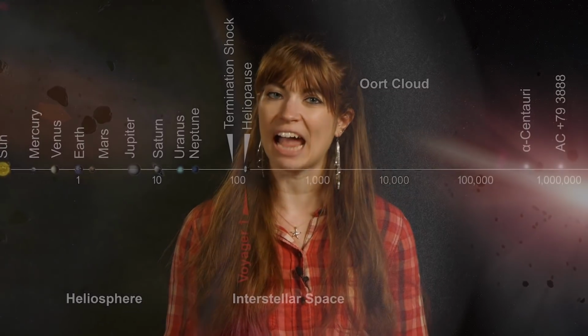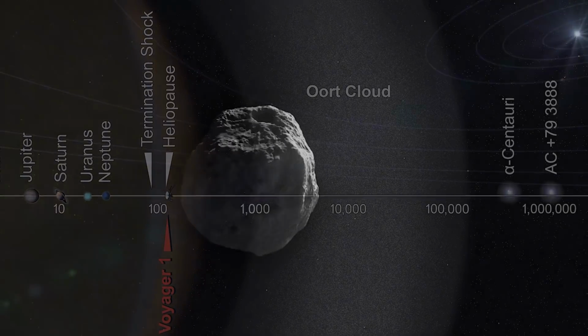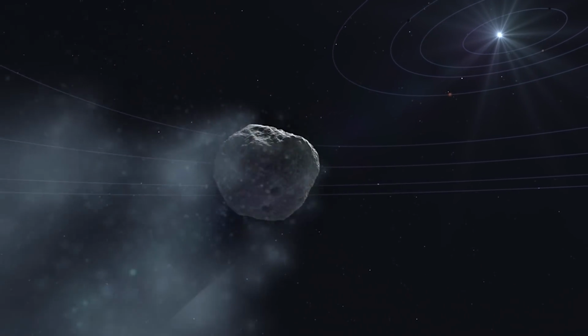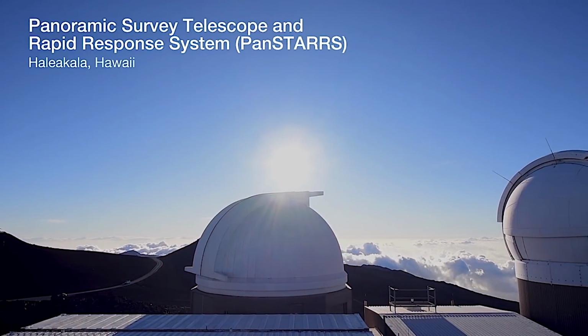but every once in a while, we catch a comet coming into the inner solar system for the first time, kicked out of its home in the outer solar system. These first-time inner solar system visitors give us a chance to observe a more pristine leftover from the early days of planet formation. A comet named K2 was discovered in May 2017 by the Pan-STARRS telescope in Hawaii.